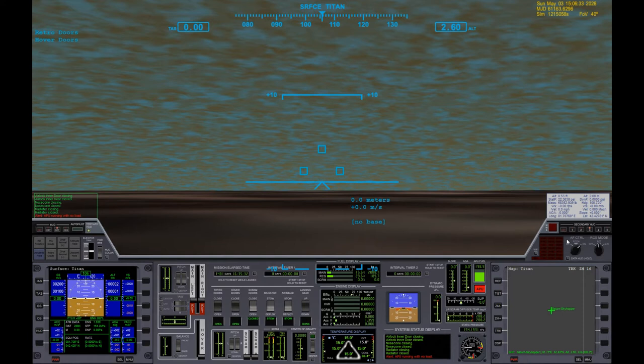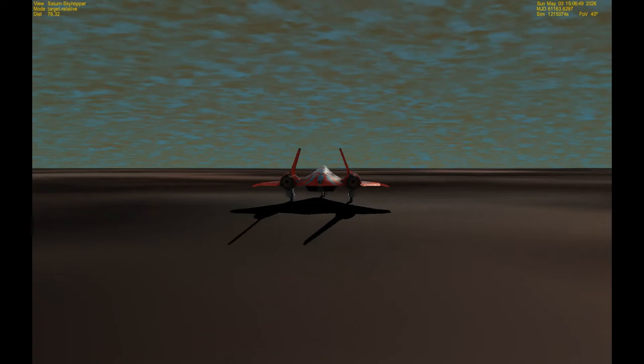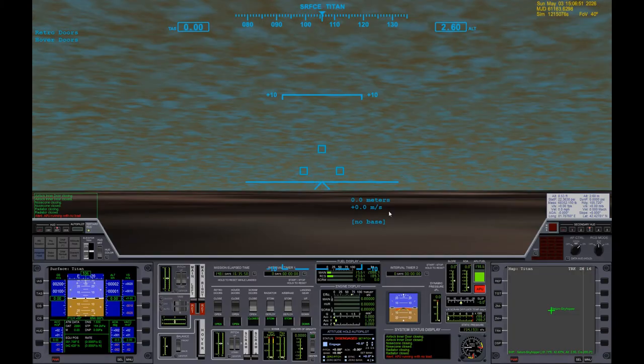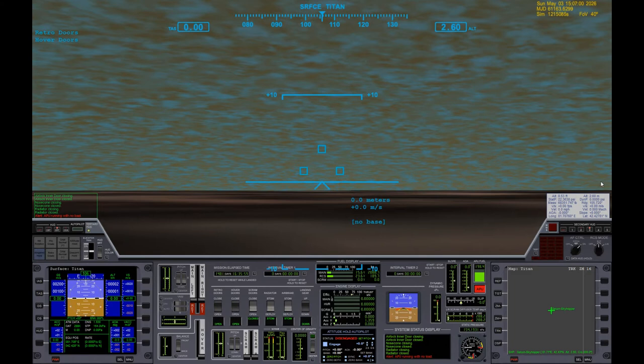Now we're going to activate our attitude hold, set pitch of zero, confirm everything is good around us. It is. Our hover doors need to be open. They are. I'm surprised I didn't add that to the checklist. There's a lot of things missing, honestly.